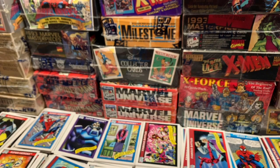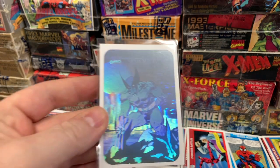So it's exciting. Again, half of this is for fun right now. Half of this is seeing where this new collectible market goes. All right, and it's sleeve now.